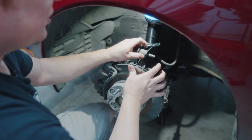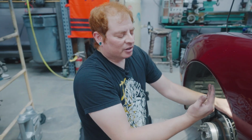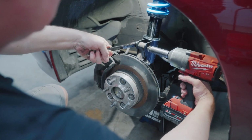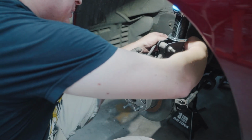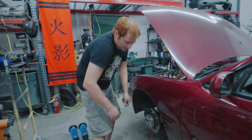So what I would usually do is make sure it's maxed out positively, because you're usually going to lower the car and thus going to need positive camber to get you back into spec. So I just max this out positive and go from there. Then put our brake line back on and tighten our top mount and move on to the back.